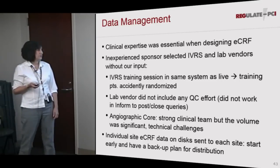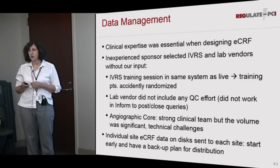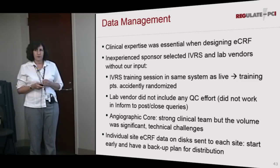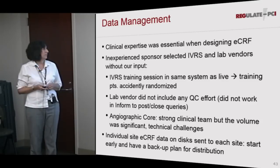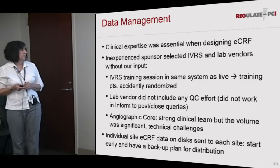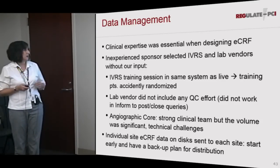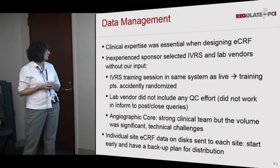We also had a brand new angiographic core lab that was at Mount Sinai, and clinically they were very strong. Unfortunately, they weren't expecting the volume that started coming through the doors. They had some technical challenges with some of the systems that we were using, and they had a lot of turnover. So although they did a good job, they had some struggles too.